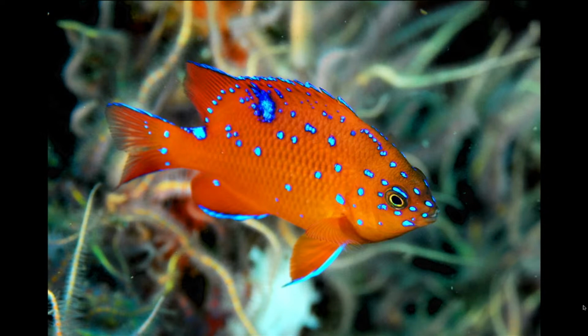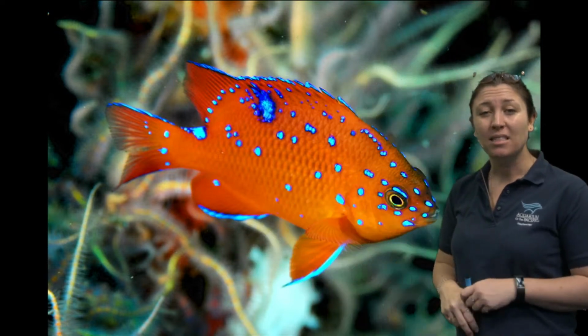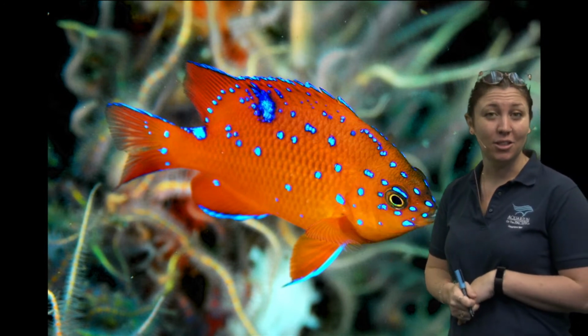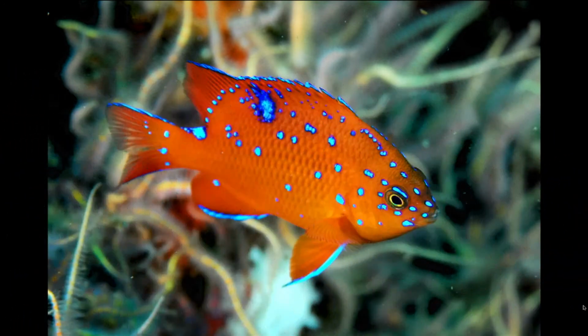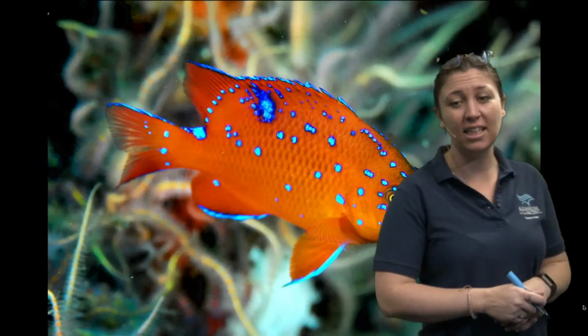So remember I said they're very territorial. But when they're babies, they have to still move around through the ocean and find their own territory. So these blue spots are kind of their way of telling all the adults in the area, like, hey, I'm just passing through. I'm doing my own thing. You do your own thing. And they're being a little bit more careful, right? They're kind of announcing that they're not there to steal a territory.